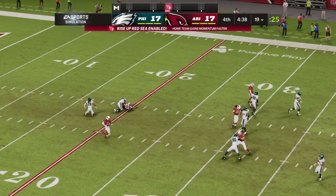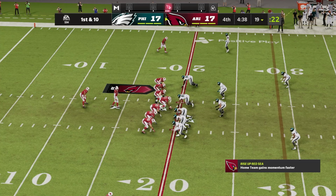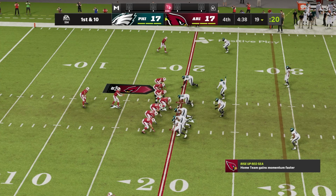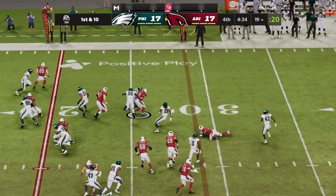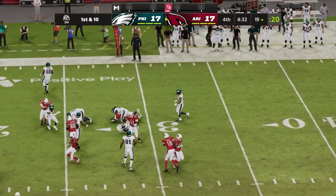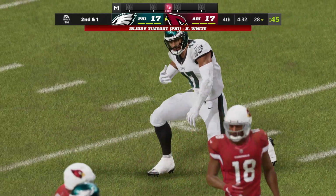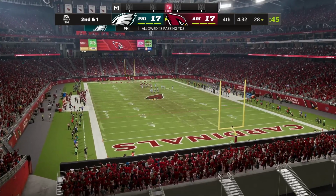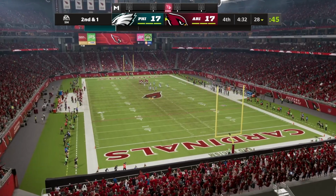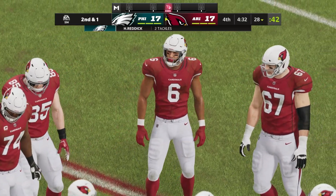A 40-yard punt, no return, and the Cards will take over 1st and 10. Ready to go with their next drive, and at the line, the Cardinal offense. The drive will start with Connor. A good gain of 9 before he's brought down at the 28. And now White. Not sure exactly what happened, but he's still down. While the training staff works on him, we'll step aside and be right back.